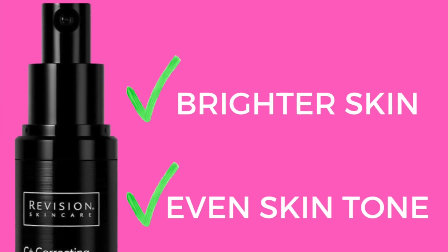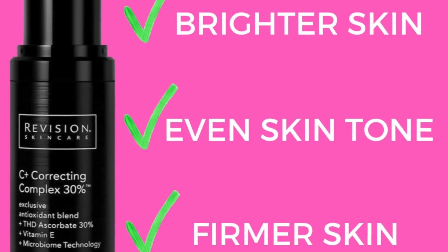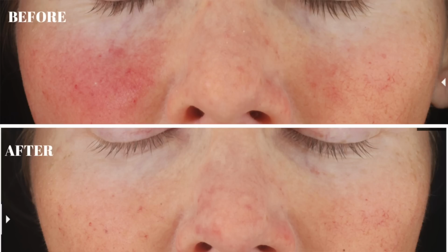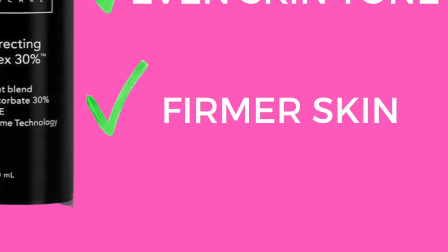It says 87% of users reported visibly brighter skin. This also says 94% of users reported an improvement in the evenness in their skin tone. So if you have blotchy skin, that's one of the photos I saw, how blotchy and kind of red the lady's skin was. And the after results after using this product, it showed how even her skin now was. It also says 84% of users reported visibly firmer skin, which I feel like the skincare products I use have really made a remarkable difference in my skin.